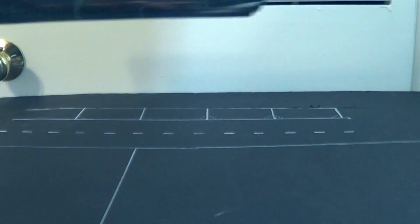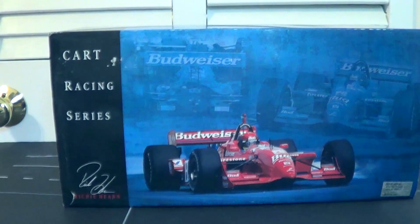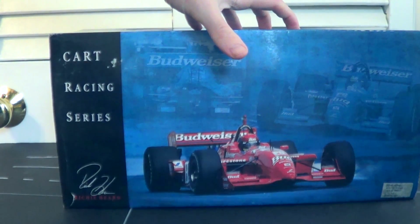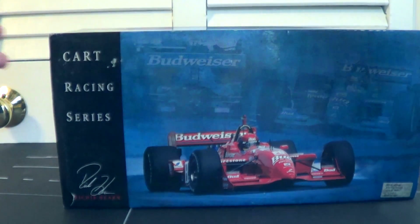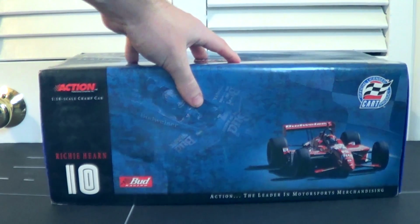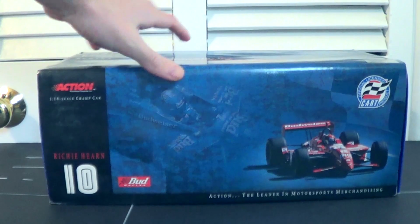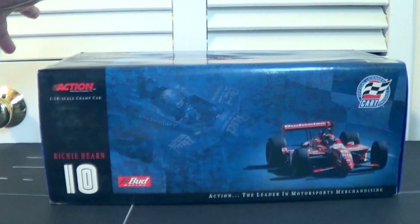Up first is a 1/18 scale Richie Hearn Kart Series Action diecast. Now this diecast is one of the very high quality cars. It's got opening features, opening, I want to say hood, but that's not right. Opening engine cowling, opening shock cover, very detailed. It comes on a base, and it's got full Budweiser livery. Very nice car, but you can take the car off the base, and I will be doing it.